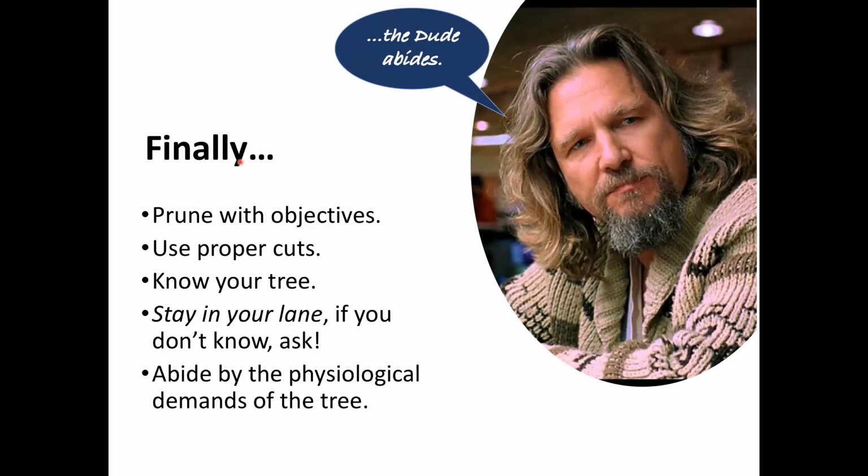And last, abide by the physiological demands of the tree. So prune based on what the tree needs, not necessarily what time best fits you or your schedule. Or it's spring, it's time to prune the tree. Well, the tree may not need it. Or it's summer and you feel like you're bored or you need to prune, well, it may not be the best time for the tree based on drought stress or other environmental stressors that could have an impact on the health of that tree.